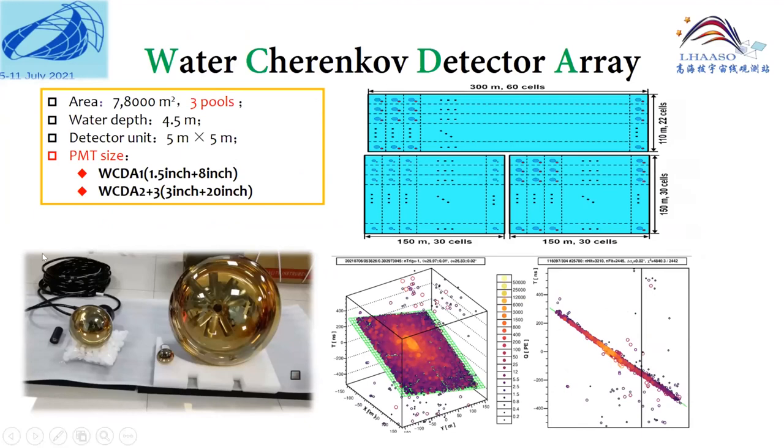It covers an area of 78,000 square meters, and we have three pools. The first pool used 1.5 inch and 8 inch PMTs to receive signals, and the second and the third pool used more sensitive 3 inch and 20 inch PMTs, which can reduce threshold energy and improve the sensitivity. And for now, the whole WCDA array is in operation, showing good performance.